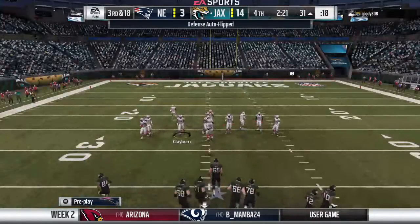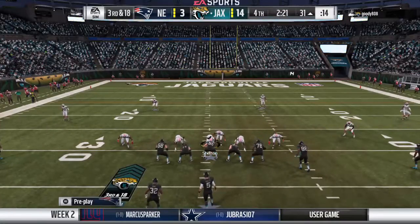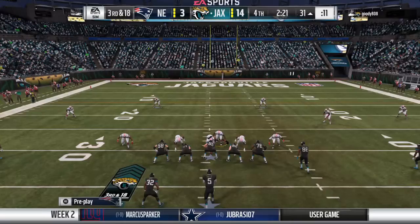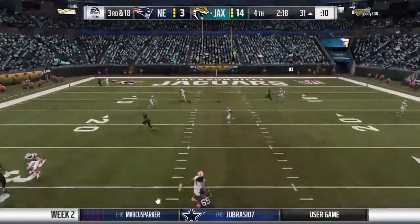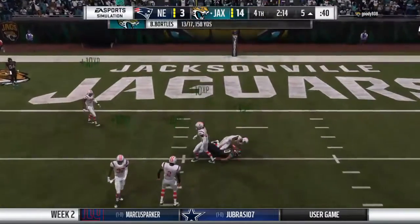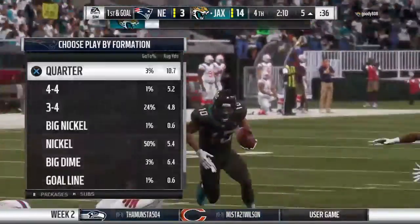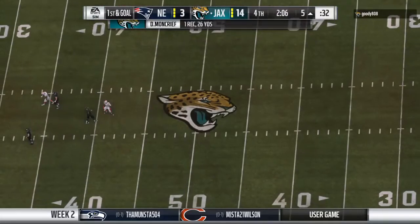The Jaguars on 3rd down. They've hit it 50%, 3 of 6 to this point. This will be a tough 3rd and 18. Working from the gun, it's Bortles. And he's got Moncrief. And he gets it all the way down inside the 10 to the 5-yard line. They're able to convert on 3rd down, and that sets up a 1st and goal.